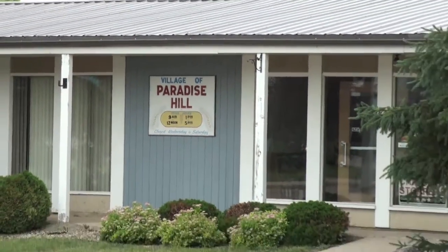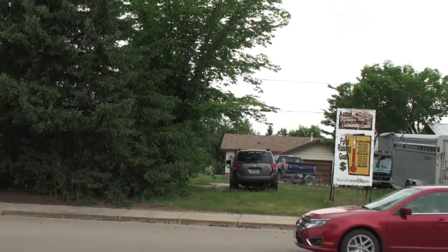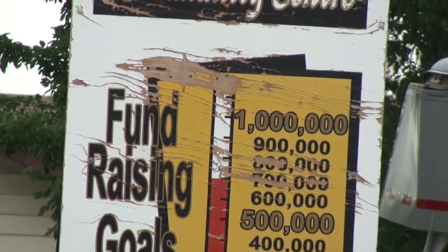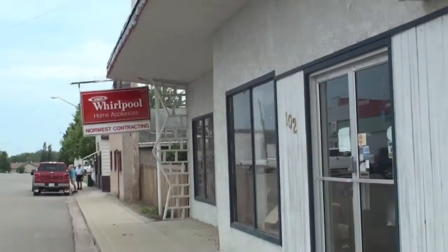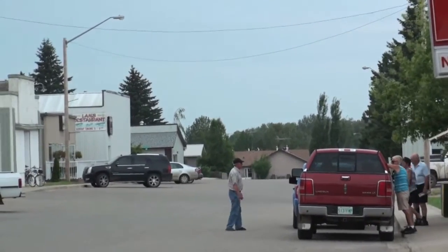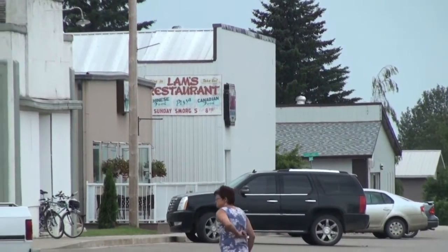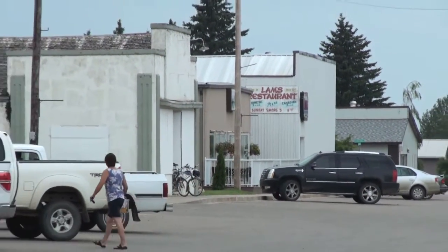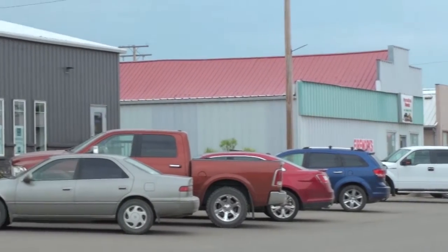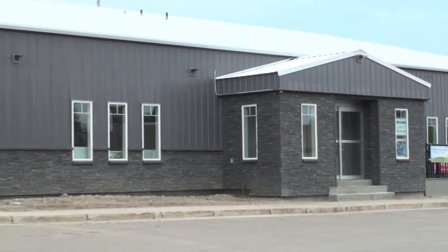Paradise Hill was incorporated as a village on January the 1st, 1947, and it is the headquarters of the rural municipality of Frenchman Butte in 501, and it has fundraising goals. And again, looking west along Main Street. Paradise Hill is a big place. The avenues run north-south, and they go out as far as 8 on the west end, and all the way down to 3rd Street on the southwest corner. Population had risen to 515 come 2011.